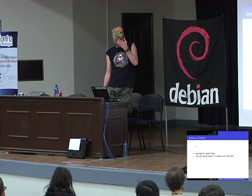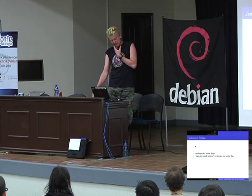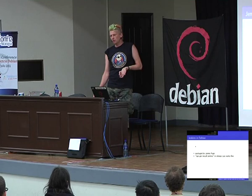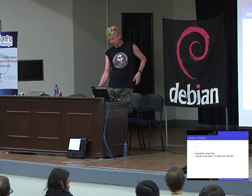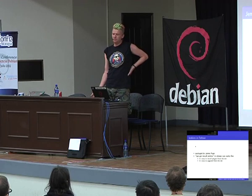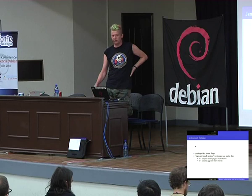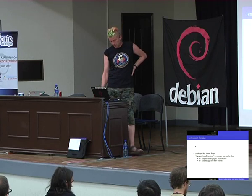The Debian package has been done by James Page. You can just do apt-get install jenkins in wheezy. That will install the long-term release of Jenkins, and from there, you can install all the plugins. Some plugins have been packaged in Debian, but you can also just install them from upstream. And you can also upgrade Jenkins from upstream.